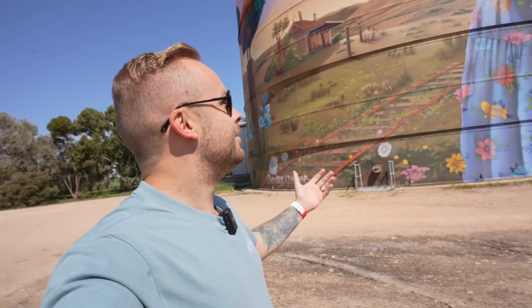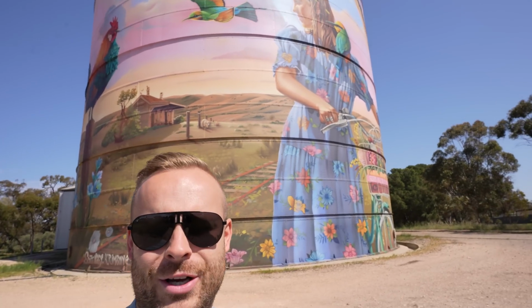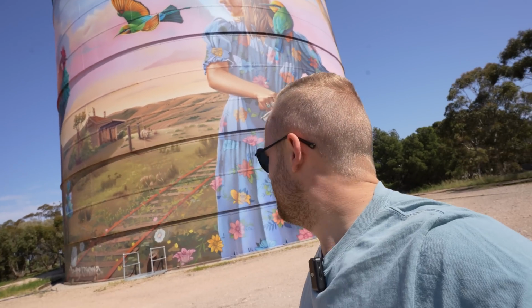We've stopped in Butte. Now, if you are from Australia, you'll know all about silo art. But if you are not from Australia, silos all over the country get painted to look incredible. Look at this. They get painted as a sort of distraction for people doing long distances, and they can stop and have something fantastic to look at, give a little bit of a rest. But some of the artwork is incredible.